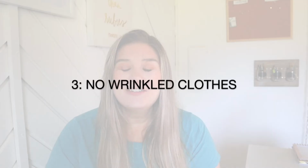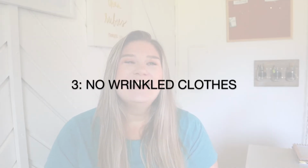Number 3, and you will thank me later for this one, is I say no to wrinkled clothes. This was a huge one when I first started photography, and I felt like I had to edit all the wrinkles out of their clothes in order for them to like their images. And trust me, you do this long enough and you will be over that so quickly.